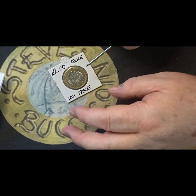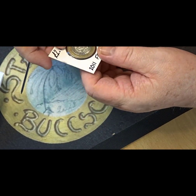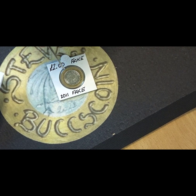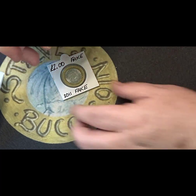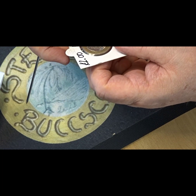Here's one of the fakes, and this is one from a 2011 fake. It's a £2 coin. It's the Technologies. Now, there's a very weak strike around the outer brass rim. The inside hologram doesn't exist, or is very poor in the way that they've done it.